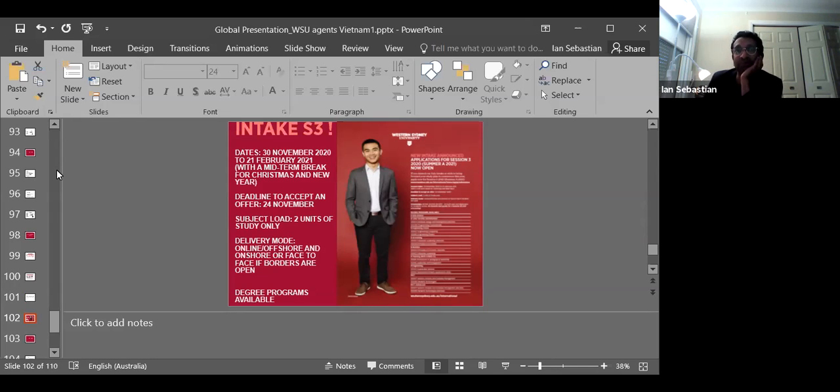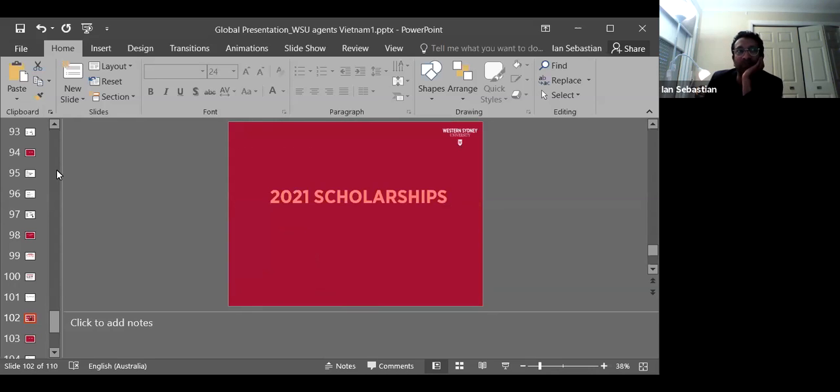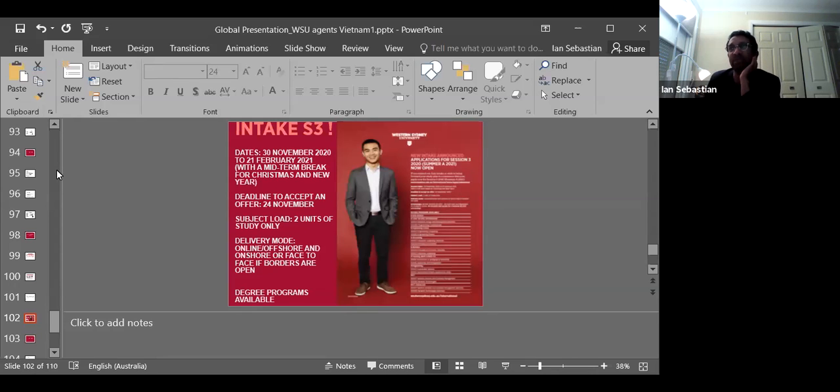The degree programs cover quite a number of areas. Our main key programs are business, engineering, and IT, and most of those programs are offered within the S3 intake. Basically, it's like a last resort for students who are completing a high school degree, don't want to wait, and want to do an online delivery program before the end of the year and can still complete 2 subjects.